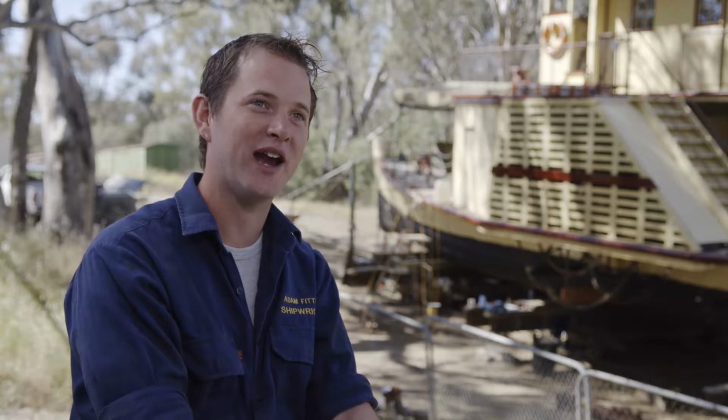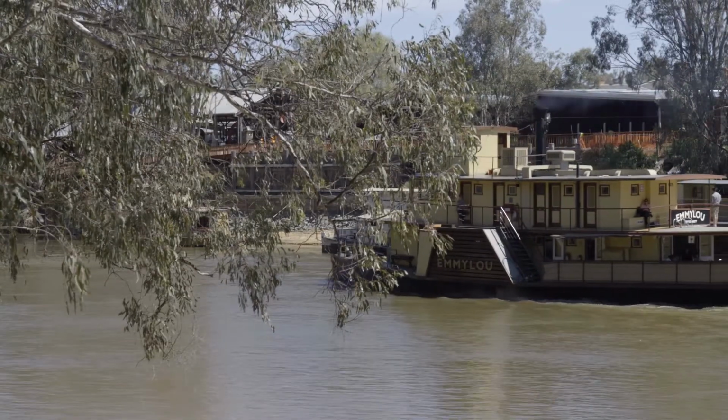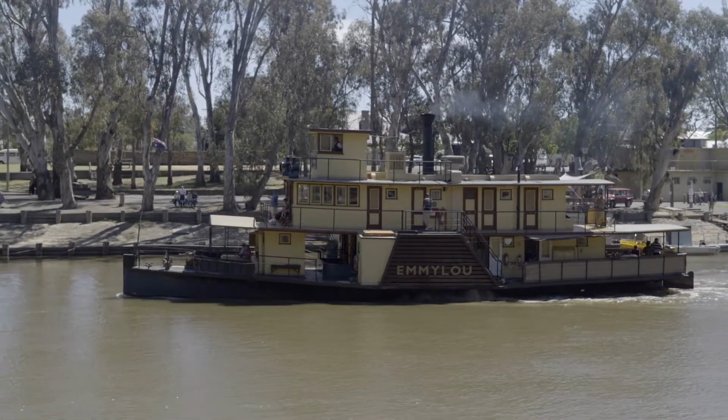My passion with the boats started in 1990. My dad purchased a wreck of a paddle steamer in Mildura known as the Ranger. She was built in 1909. He brought it all the way back to Echuca and began the restoration, and she now joins the fleet here at the Port of Echuca and is still moored here. So as a young boy, I grew up with the paddle boats and it developed from there.